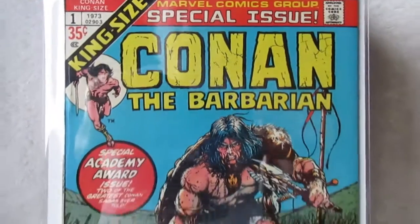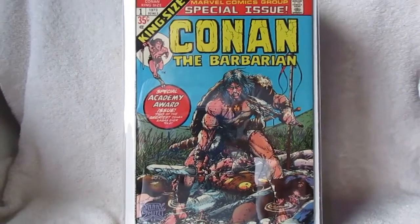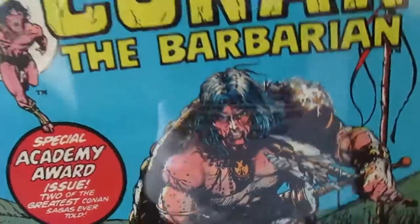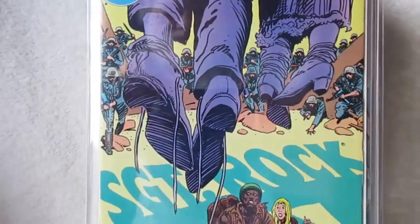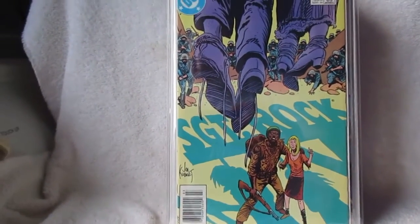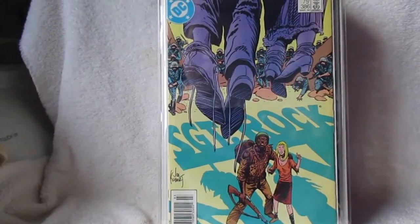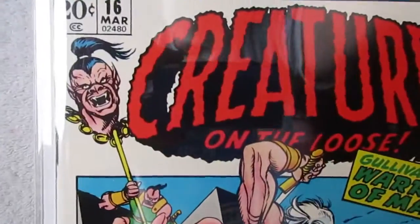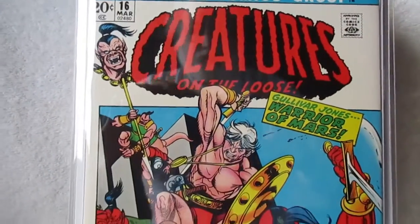But if I was really pressed, I would probably put half of these in the all-timer stack, because I didn't even make it through the entire collection. I just had this pile that was just growing and growing. And I suppose that, as a hardcore cover collector, has put me at a disadvantage trying to whittle it down to the top 20. But nonetheless, all of these fit the bill for being my favorite Bronze Age covers.